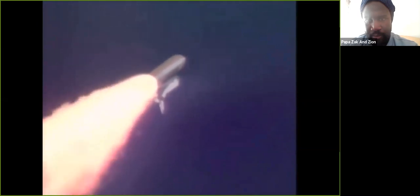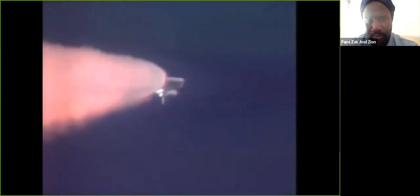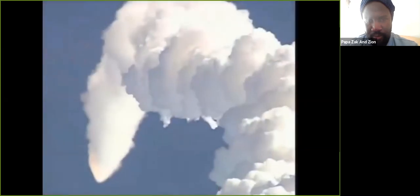Columbia, you send your go at throttle up. We copy, go at throttle up. The throttle up call acknowledged by Commander Rick Husband, joined on the flight deck by Pilot Willie McCool, Flight Engineer Kalpana Chawla, Mission Specialist Dave Brown, Mission Specialist Laurel Clark, Payload Commander Mike Anderson, and Payload Specialist Ilan Ramon seated down on the mid-deck. 1 minute, 26 seconds into the flight, Columbia 10 miles downrange, 13 miles in altitude, traveling at 1,800 miles an hour.